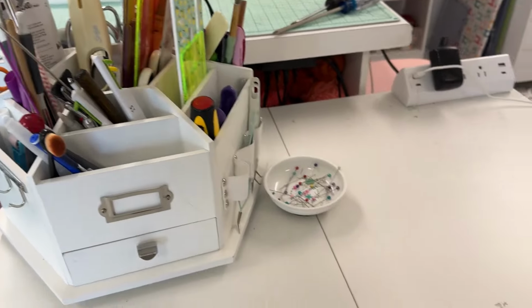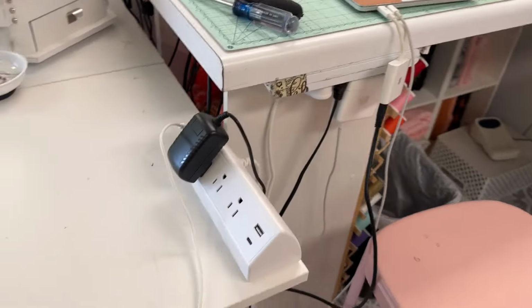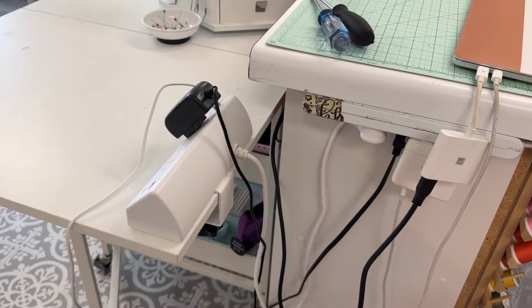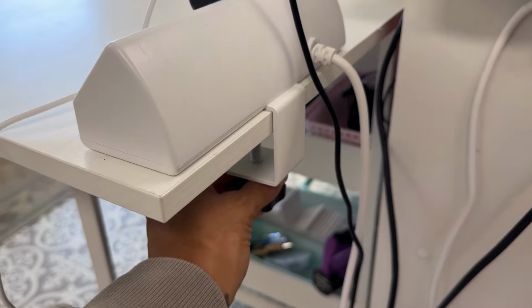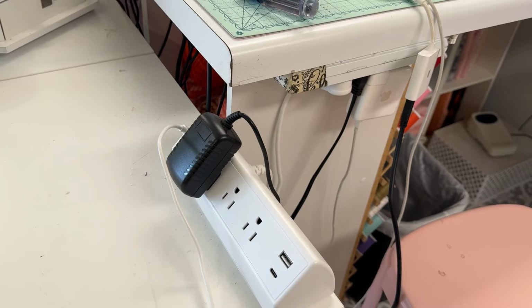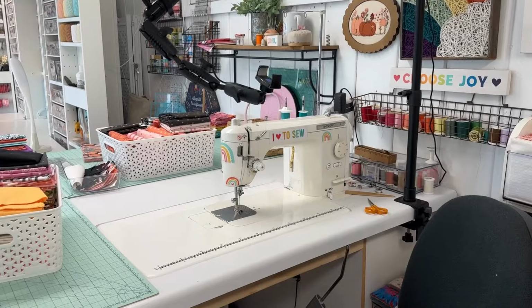Also, this is from Michael's as well. And then this handy little extra outlet is, oh my gosh, so needed for plugging in all of the equipment. You can see that it clamps on right here, but this works out great. I'll link that too. It's from my Amazon shop, so it'll be linked with all of the tech.